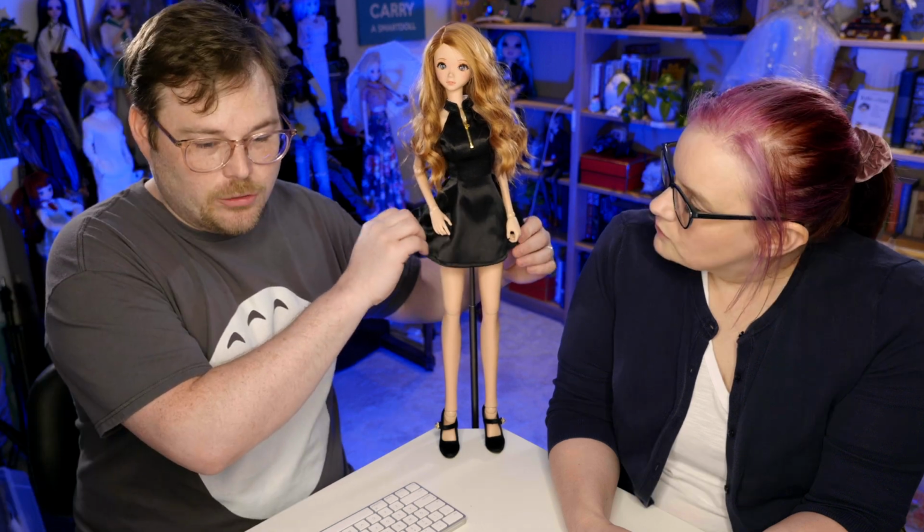The one criticism I have, there's no stand hole in the dress. It's kind of hit or miss about who does stand holes and who doesn't. We've got her on the stand, and you do have to go up behind the dress, and it actually changes the look of the dress a little bit. But it's still a beautiful dress, and everything looks good on Future.